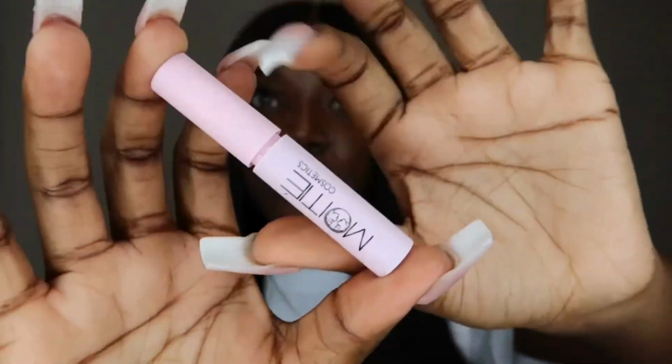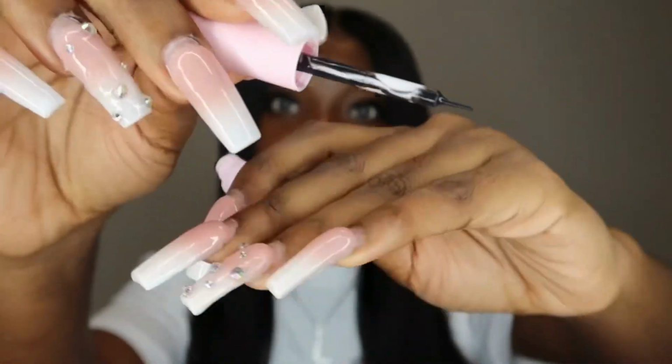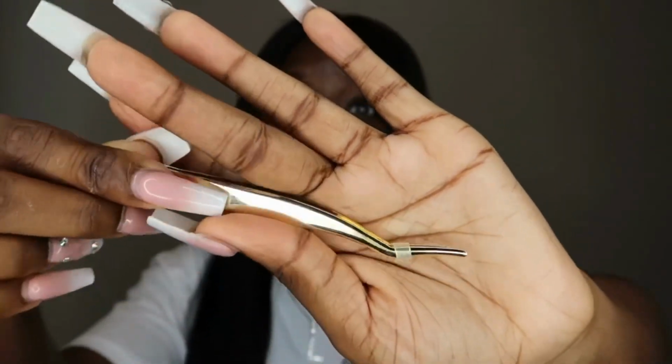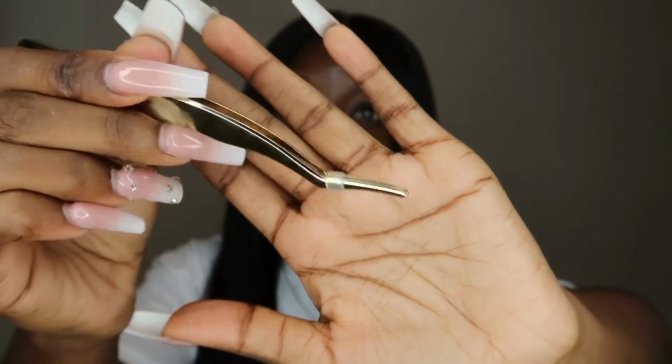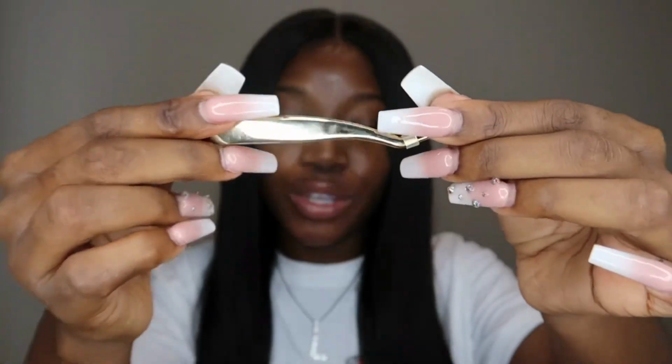And this is their 10-day lash glue that you would use for their eyelashes. Lastly, what came in that bag was this tweezer. I've been meaning to get a tweezer like this because the one I have is not great. This is the type of tweezers I've been seeing a lot of people use, so I'm psyched that they included one, which I'm going to get so much use out of.